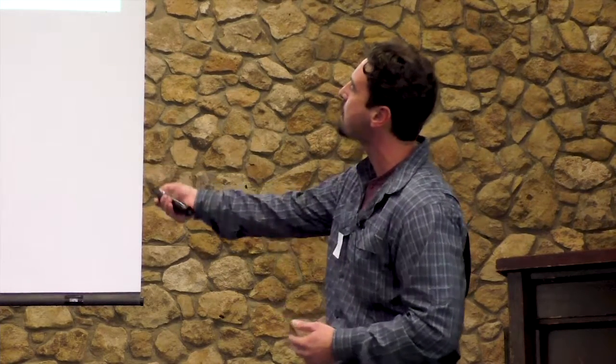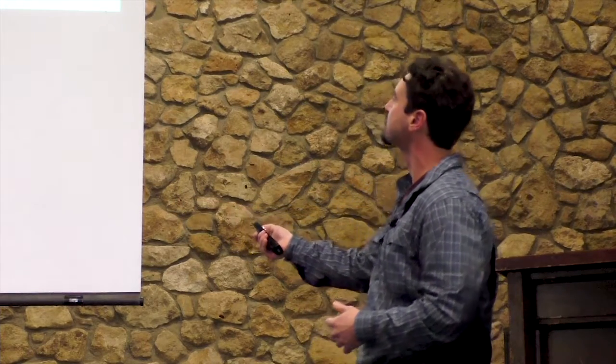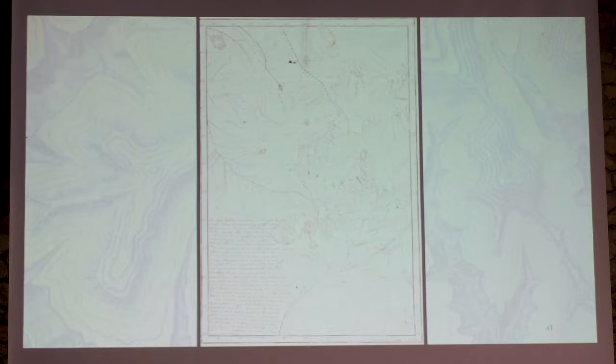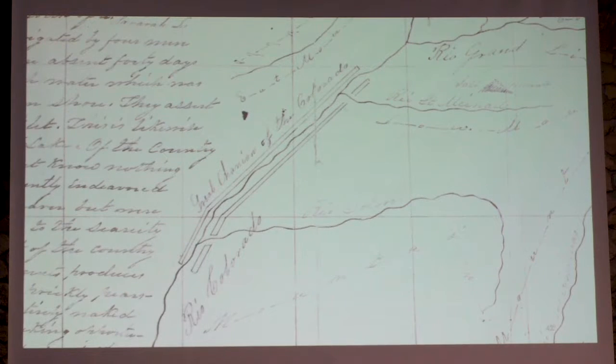So it was contained in his collection of memoirs, a personal narrative or journal, Life in the Rocky Mountains, a diary of wanderings on the sources of the rivers Missouri, Columbia, and Colorado, etc. So this is what the map looked like by our modern standards. Extremely crude. Take a photo if you're going to take it. Don't worry, I'm about to zoom in. Here we go. This is the really interesting part here.